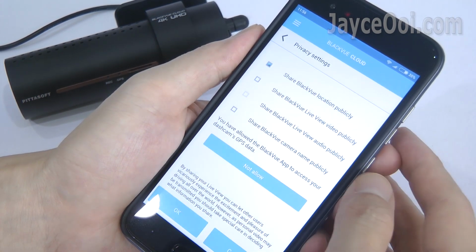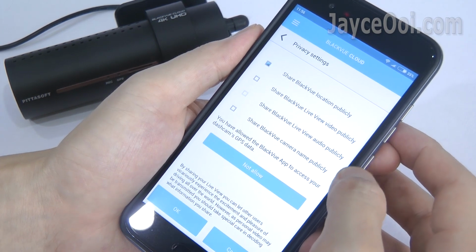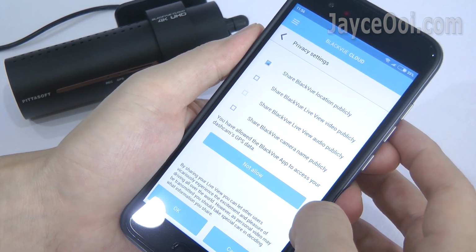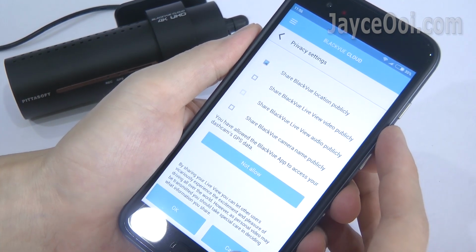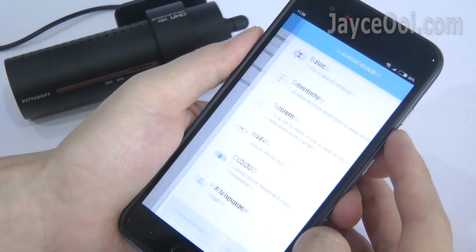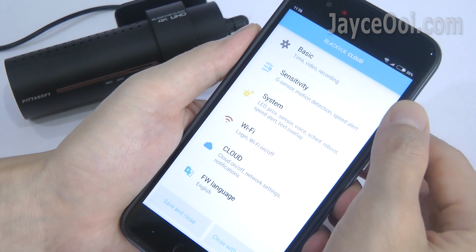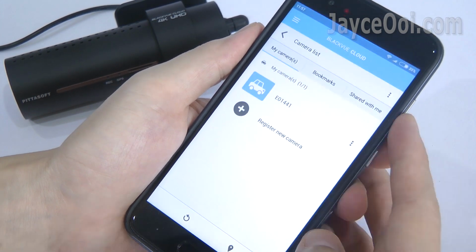Here are the privacy settings. You can control whether to share the BlackVue location, live view video, audio, and camera name publicly or not. Control is totally up to you. And the usual firmware settings that you can find through Wi-Fi locally. Do check out all the functions in the user manual.